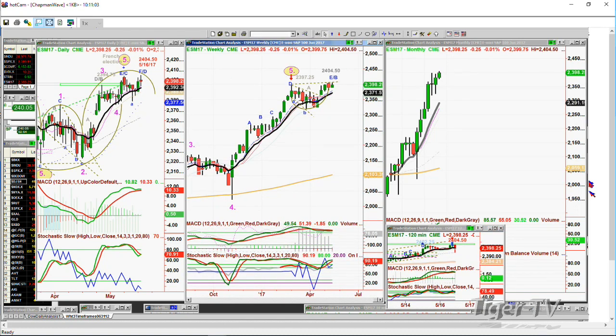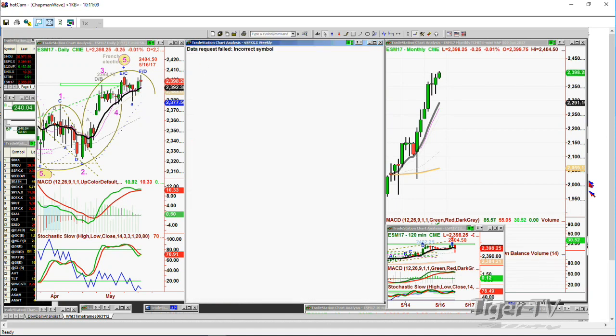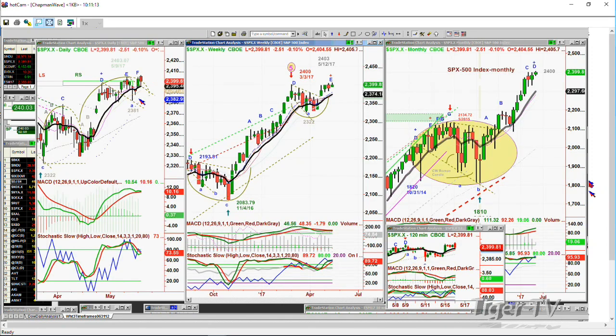There we go. So we did the QQQ. We haven't done the S&P cash. SPX cash has just made a nominal new high for the second time in a week and a half, actually, a week and a day. And it's gone to a leg F.